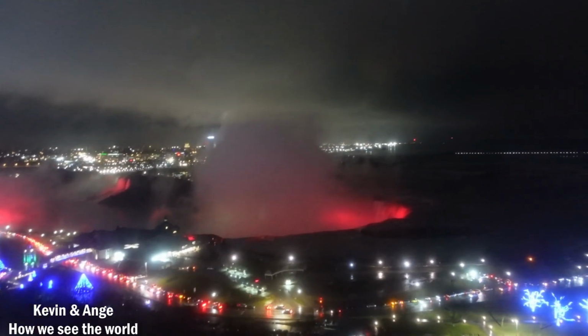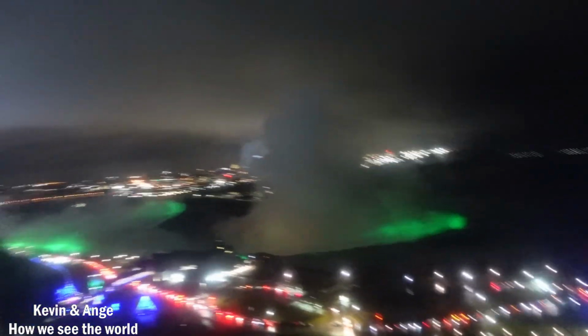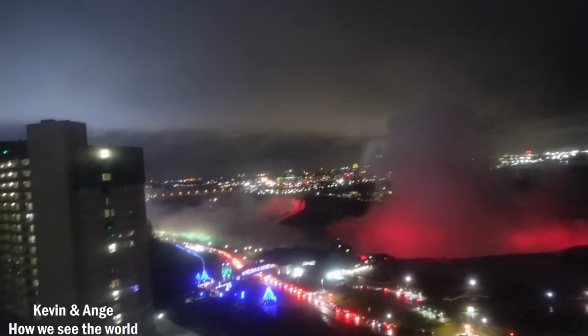Looks like a boiling cauldron. 10, 9, 8, 7, 6, 5, 4, 3, 2, 1.